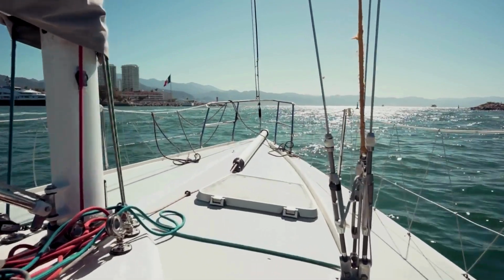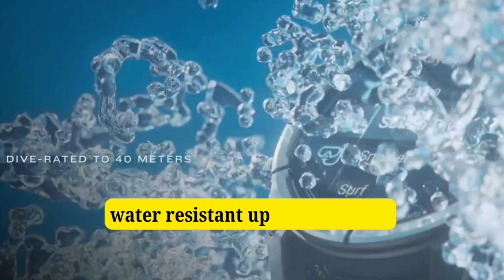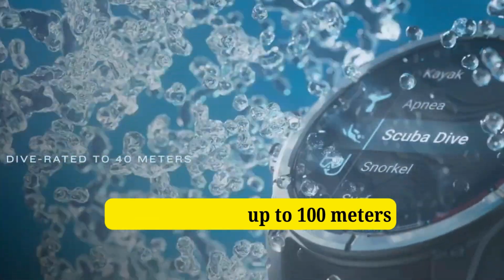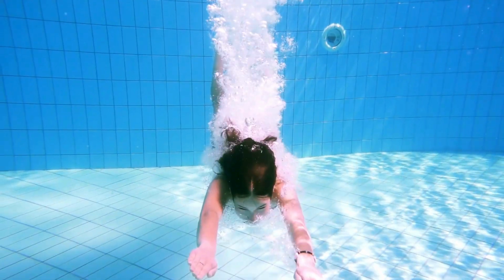And yes, the Quatix 8 is still built tough. It's water-resistant up to 100 meters and dive-rated to 40 meters. So whether you're diving deep or just caught in heavy rain, this thing's not backing down.